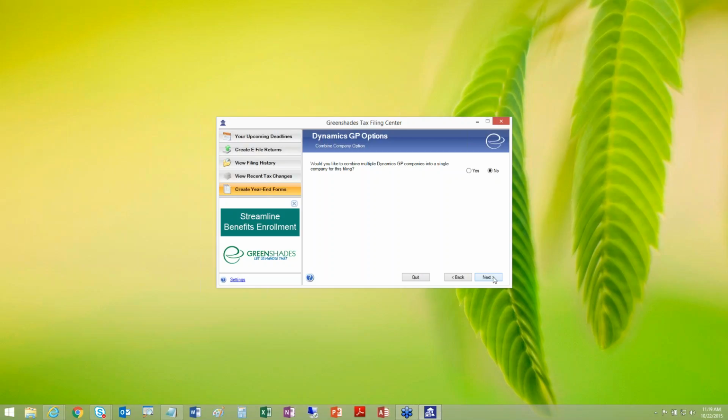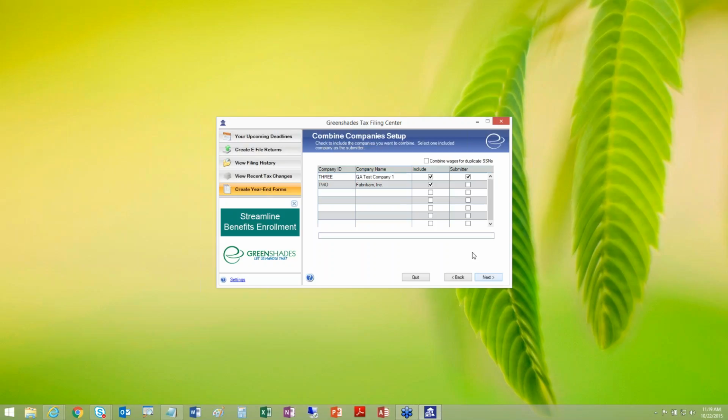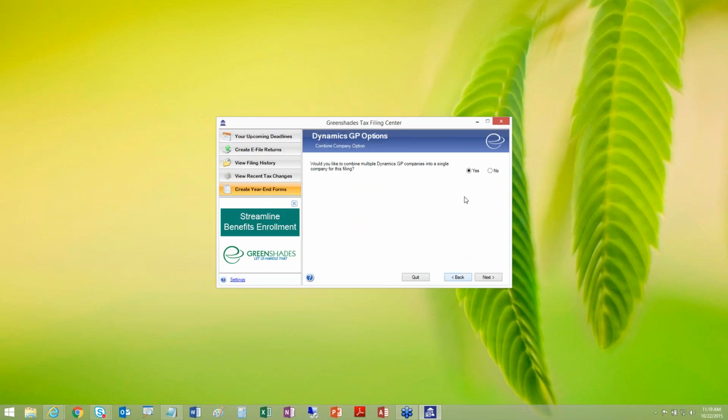But we give you some good applications in here, some good filtering capabilities, so that if, for example, maybe you've got multiple companies that for security purposes you have multiple GP databases that are under the same reporting EIN, so they need to be combined for tax reporting purposes, we can do that. We can roll those together. You can see we can combine those multiple GP databases into a single file.